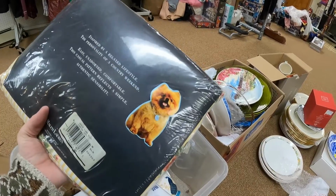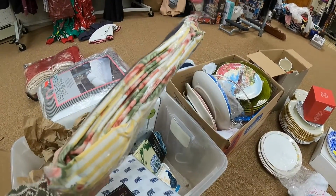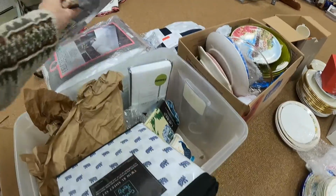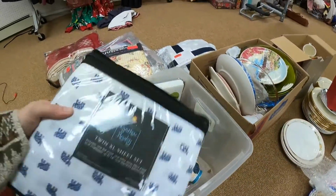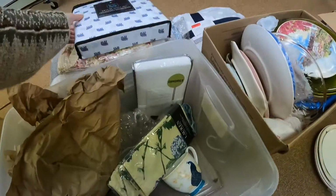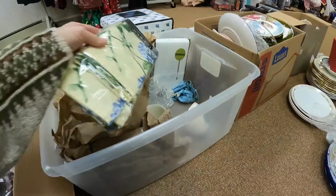Why is there a dog sticker on it? Oh boy. This I think will do okay. This definitely, you can tell, is never out. I don't know. She's got a lot of twin XL stuff, this lady did.